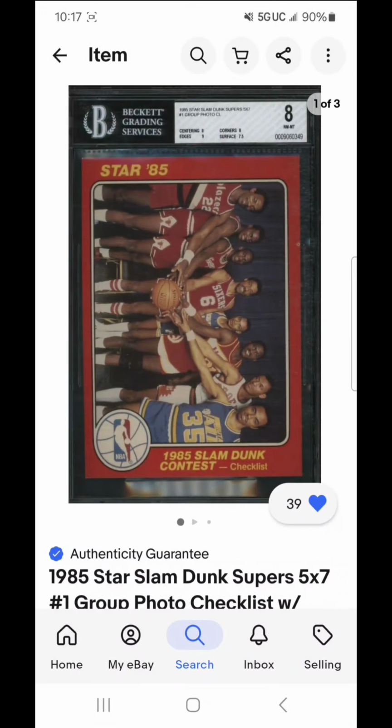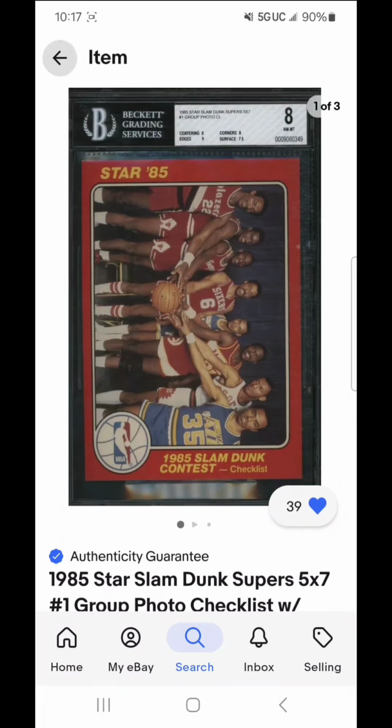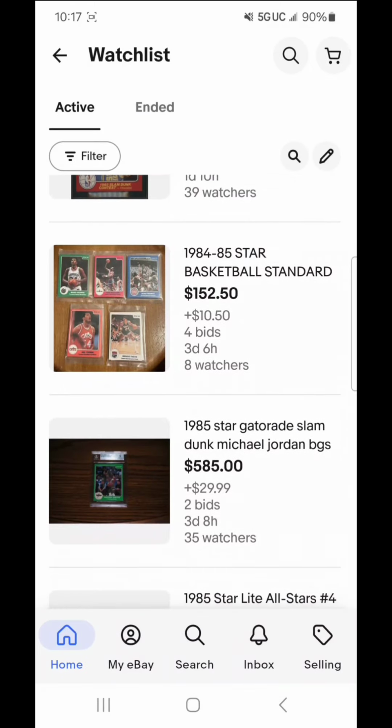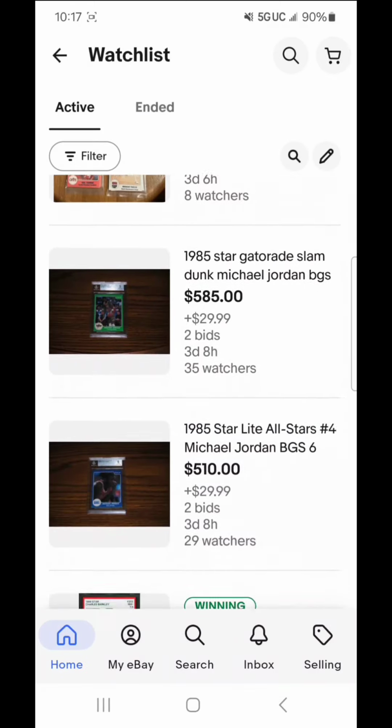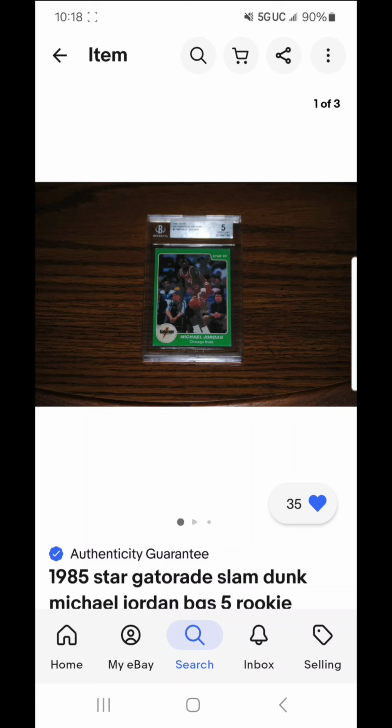This card seems to kind of be heating up. I don't have it. But it's just a fantastic photo in a 5x7. So we'll see what this ends at, a BGS 8. Just a couple of bags. There's a King's bag, so I looked at that. Here's a Gatorade, low grade at a 5 for the Jordan. So we'll see what this ends up at.